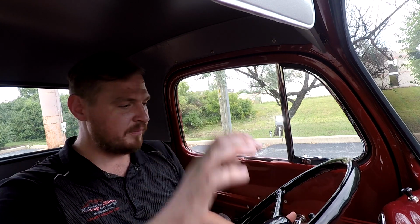We have turn signal indicators here, 3-speed on the tree, functioning horn, restored gauges, restored everything. I would say this interior is a 9.9 out of 10. There's really not a single bad aspect to the interior, and the outside I want to say is a 10 out of 10. One of the nicest paint jobs and bodywork and fitment I've seen in a really long time. So really this truck is just aces, probably one of, if not the nicest F1 out there on the market.